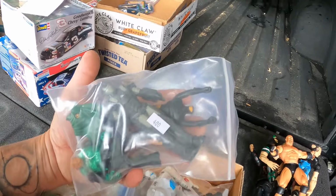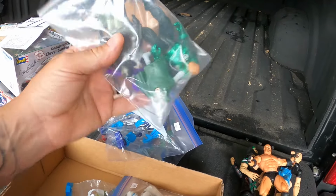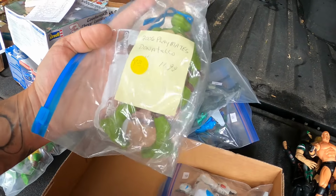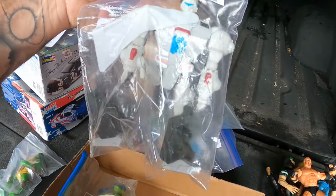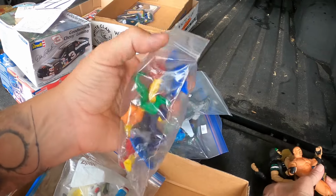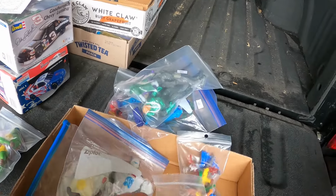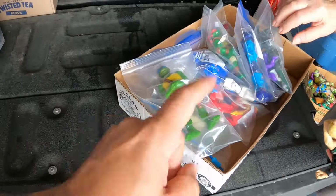Then some Iron Man figure, Iron Man. Another Ninja Turtle. Another turtle. This one says Playmates. He wants $8 for it. Donatello says it's $11. Another Transformer. I'm not sure. Oh, some Batman and Flash figurines, small miniature ones. Eddie Munster, or, I don't know, Frankenstein. That's who I was looking for. Frankenstein.